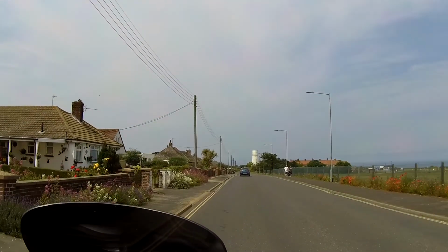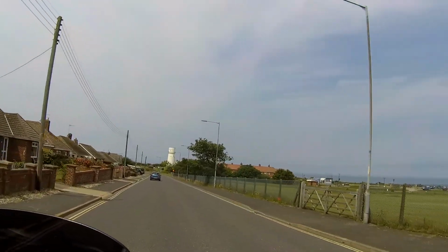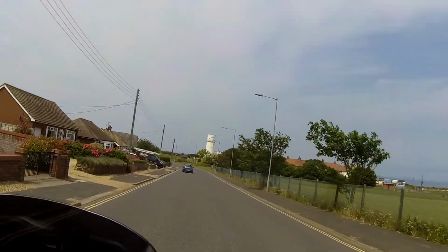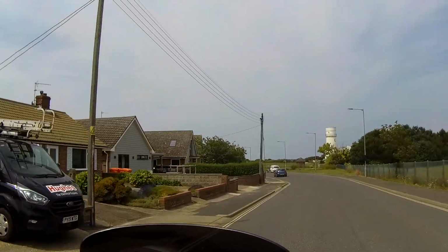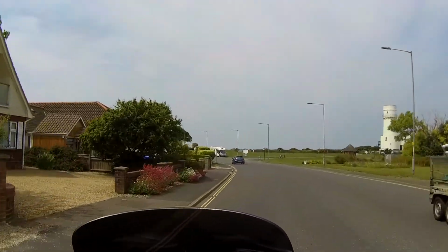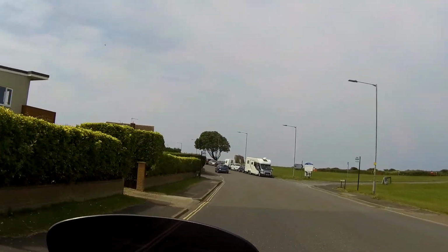Ahead you have what remains of the lighthouse here at Hunstanton. It is not used as a lighthouse anymore, but it's still quite a popular landmark locally. And the sea is all in front of us. Fantastic. As I mentioned earlier, I thought it might be a little bit misty along here today, but it's not proven to be the case, it has to be said.